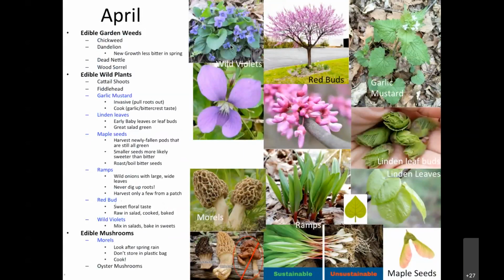They're really great. You can mix them in salads, or you can bake them. They give a little bit of that sweet floral taste to things. But like I said, I wouldn't have a whole salad of violets. I would mix them with some other greens. And it's really good. Redbuds. This is a fantastic tree that's all over DC. It's really beautiful.